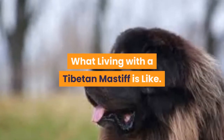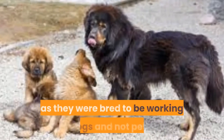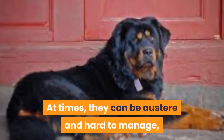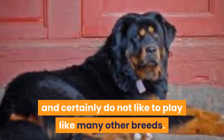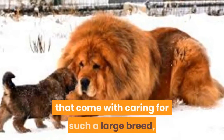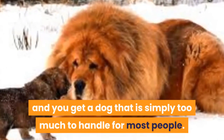What living with a Tibetan Mastiff is like. This dog is not for the faint of heart, as they were bred to be working dogs and not pets. At times, they can be austere and hard to manage, and certainly do not like to play like many other breeds. Add to this the difficulties that come with caring for such a large breed, and you get a dog that is simply too much to handle for most people.